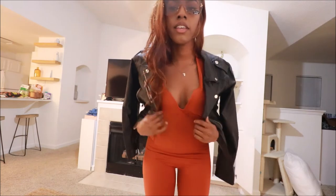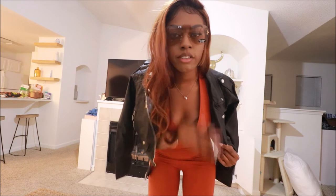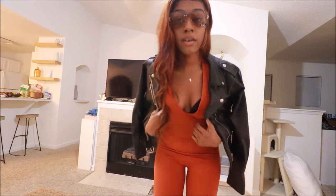So here's the leather jacket look I was talking about. I think it's super cute, especially with these glasses. I think a leather jacket is a staple in everybody's wardrobe. So if you don't have one, please get a leather jacket. You can style it and wear a leather jacket with almost anything, okay?